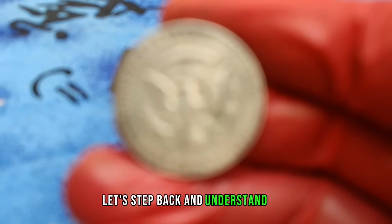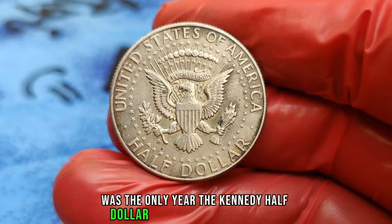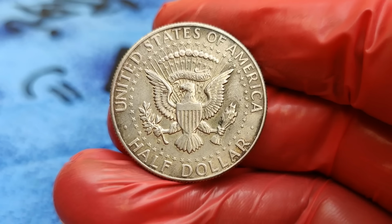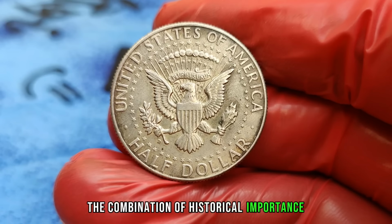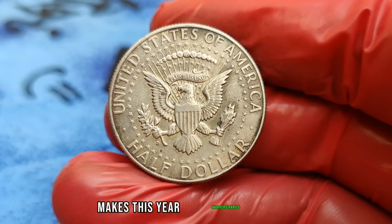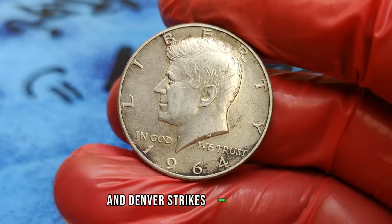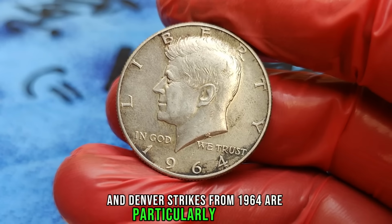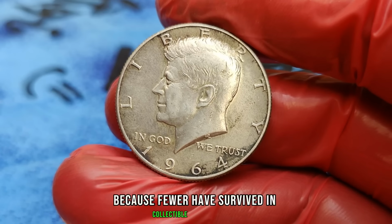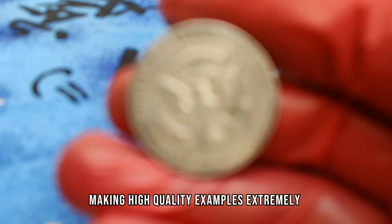Let's step back and understand the significance. 1964 was the only year the Kennedy half dollar was struck in 90% silver. The combination of historical importance, precious metal content, and the quality of surviving coins makes this year extraordinarily rare. The D mint mark tells us this coin was struck at the Denver Mint. And Denver strikes from 1964 are particularly coveted because fewer have survived in collectible condition. Many were lost to circulation or melted for silver, making high-quality examples extremely rare.